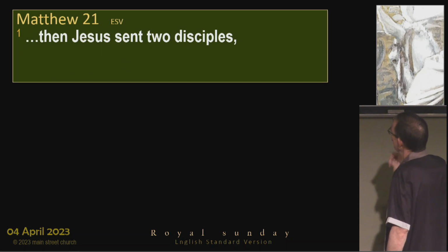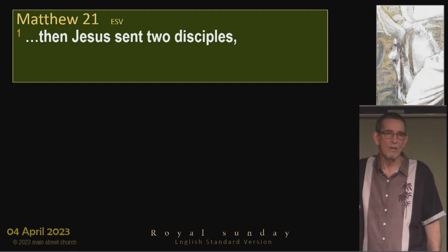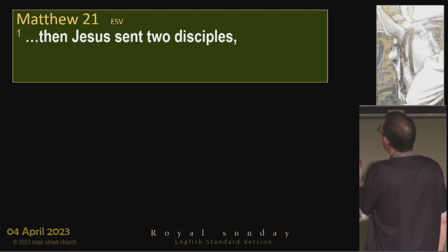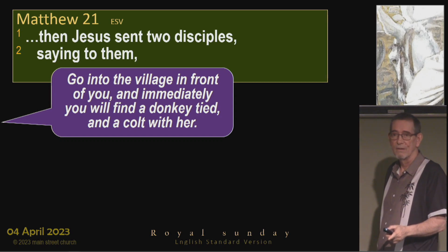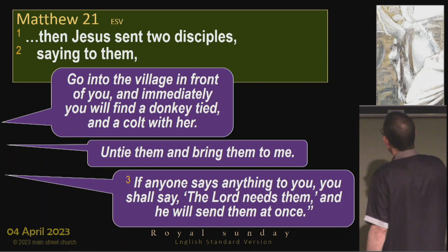Now, if you look at Matthew's take, we get a little bit more information. Since we have four Gospels and we have four takes on this event, we have more or less information. They're not in contradiction, but they do give us more information when you look at the different viewpoints. And that's very true of Matthew. Matthew 21:1. Then Jesus sent two disciples. Okay, that's the same. And saying to them, go into the village in front of you, and immediately you will find a donkey tied and a colt with her. We went from one to two animals in Matthew's account. Untie them, bring them to me, and if anyone says anything to you, you shall say the Lord needs them, and he'll send them at once.